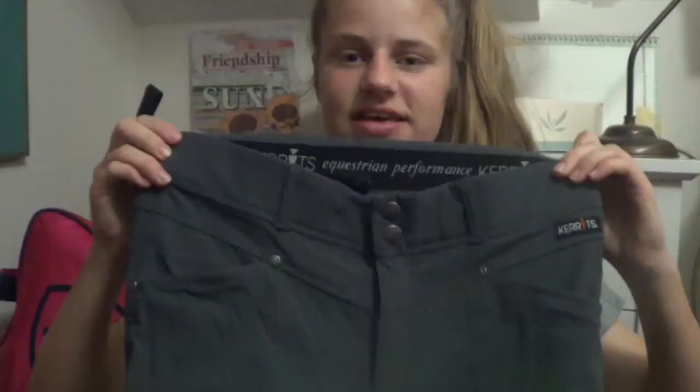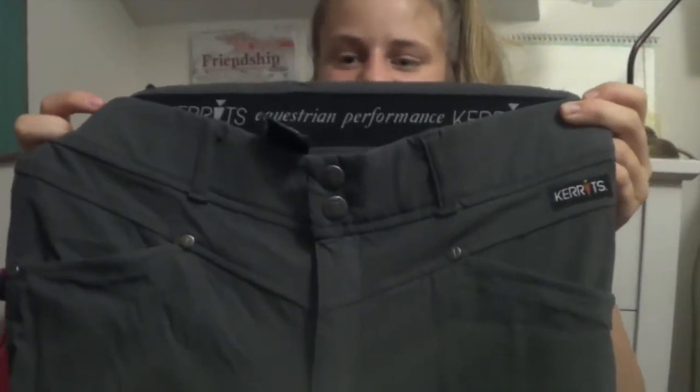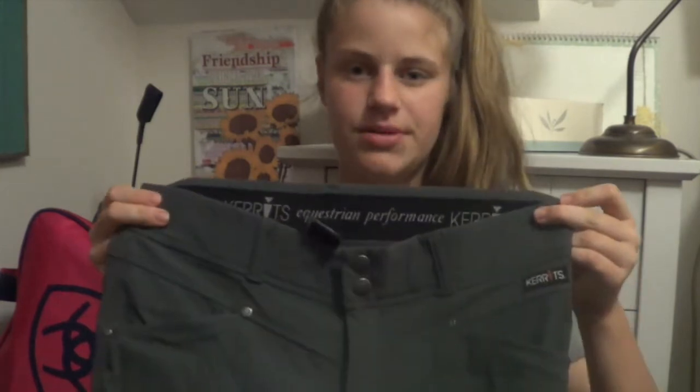The next item I've wanted to get for ages and ages and ages, and Holly actually got me onto them. Carrots breeches. I got some carrots, and they are in the grey colour. I'm not sure what colour they'll turn up on the camera, they probably look like blue on the camera, but they are grey, and they're really, really nice. They're a different material to what Holly's are, if you've seen our previous video.